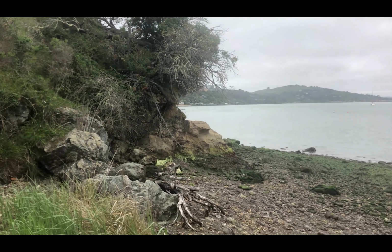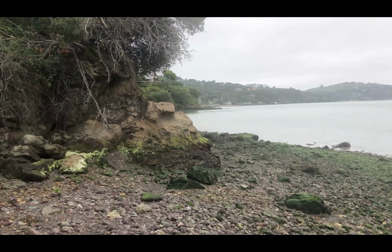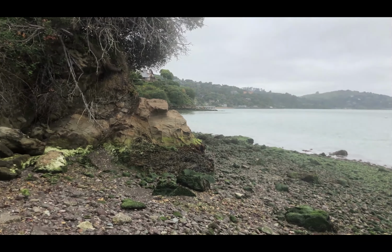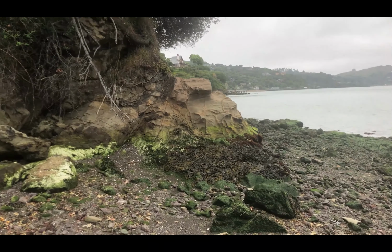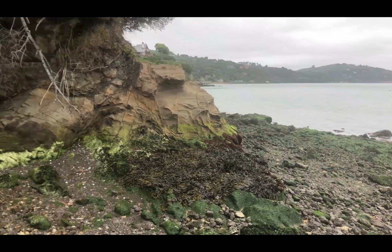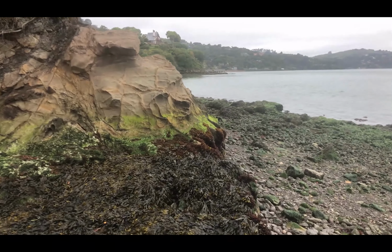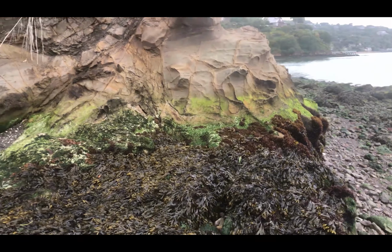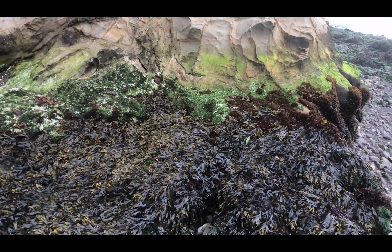And this is one of these really lovely little bay pocket beaches. And it's a great place to bring students to study the ecology of San Francisco Bay and of estuaries and beaches. Right here we're approaching a rocky bench that is covered with a variety of seaweeds, intertidal seaweeds.